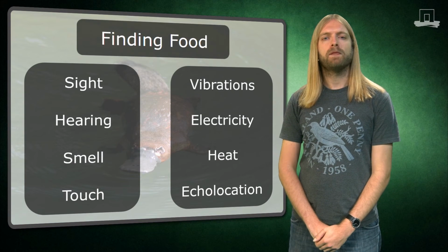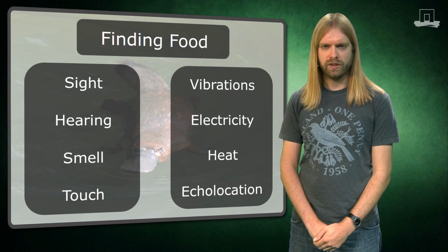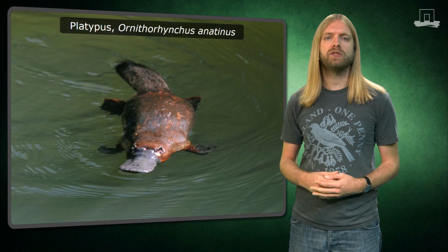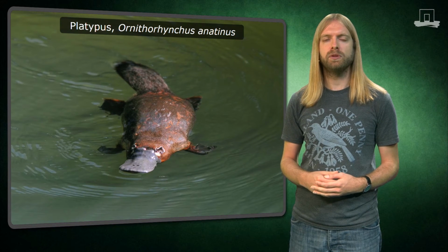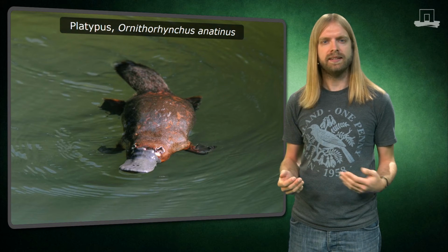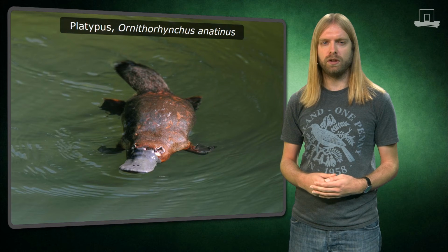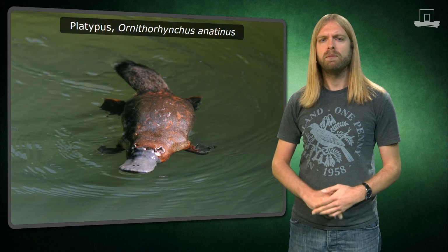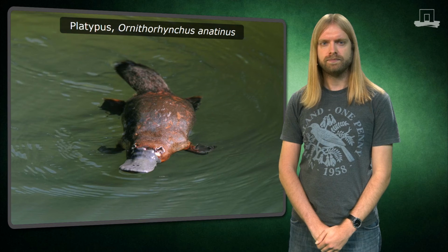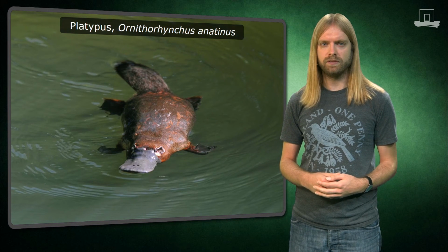A common strategy for predators is to focus on a cue that is very difficult to hide. For example, the platypus has an electrosensitive bill that allows it to detect the muscle contractions of its crustacean prey on the riverbed, even with its eyes and ears closed. It's relatively simple to stay quiet or evolve coloration that blends into the background, but much harder to hide a heartbeat. Predators can also integrate information from several senses.